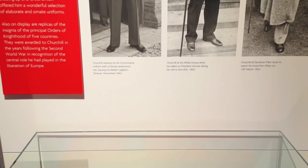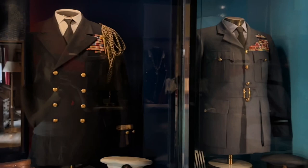So this was Winston Churchill's uniform room and you can see a number of the outfits that he wore for various occasions.